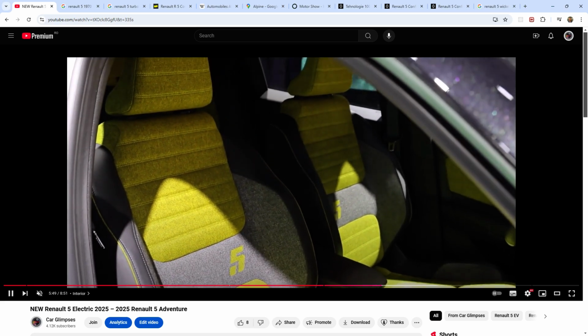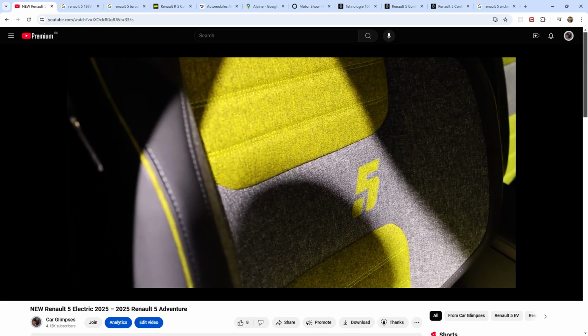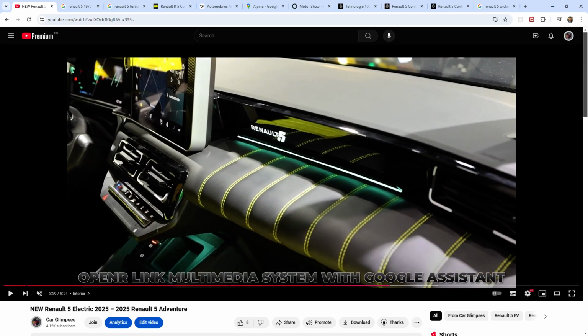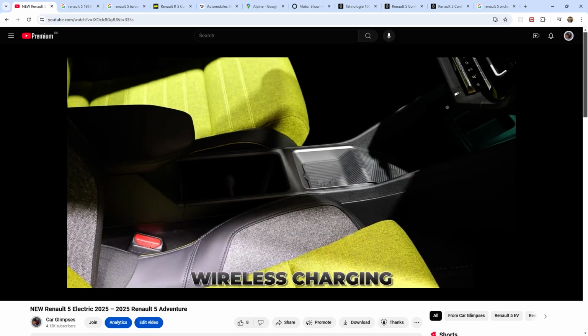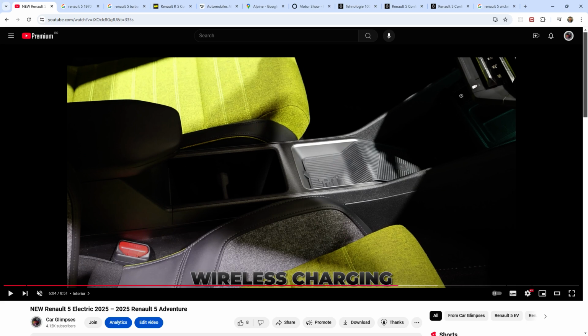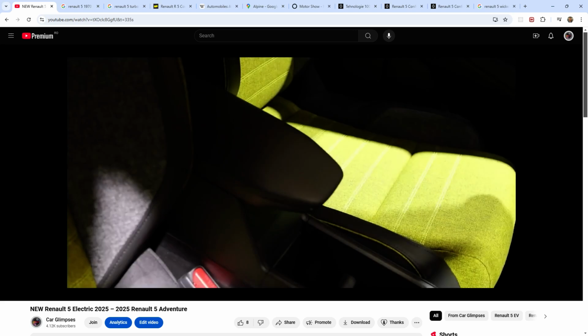It looks like such a beautiful design. Again, I'm impressed by the design that they made happen in this car. They really put energy into creating such a beautiful car. Yeah, there is an OpenR Link multimedia system, and it's all integrated with the Google Assistant. So it's a kind of Google Cloud and Google integration from Renault. And again, I love what I see. I love this design. There is a wireless charger if you want to charge your phone. Of course, this technology is now in every car. You just put the phone down on the pad and then you will charge it.